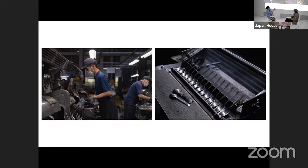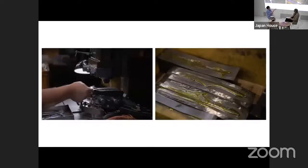And these are, the right hand side is the kanagata, or the steel mold. So this one is tongs, and they're being oiled to keep them from rusting while they're being stored. And then on the side here, we've got a fork being made in the press machine at Oizumi-Busan's factory.